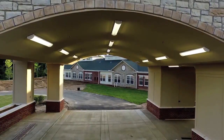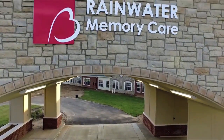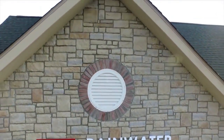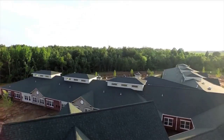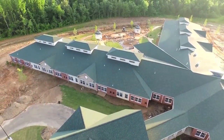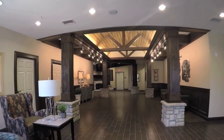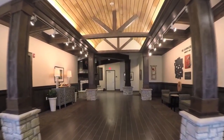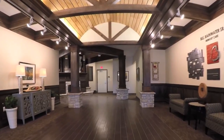St. Bernard's Development Foundation worked on a capital campaign to help us build the memory care side of the house. We are very proud that we've been able to raise money to support this service that had not been done in Jonesboro before. As part of our continuum of care, the Rainwater Memory Care is an option for people that had no options other than nursing homes before.